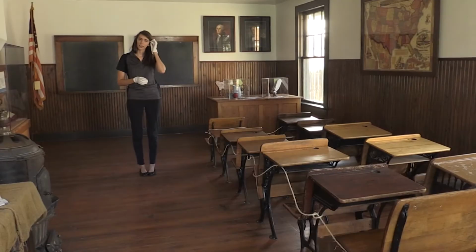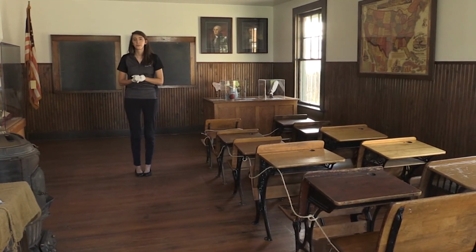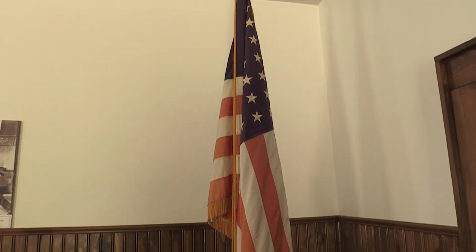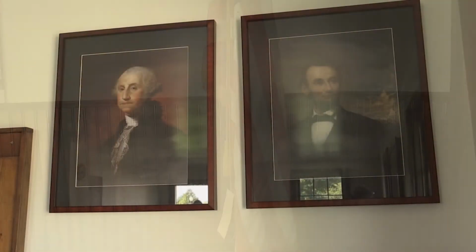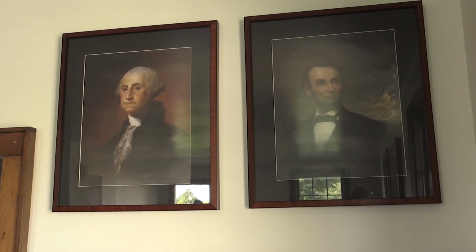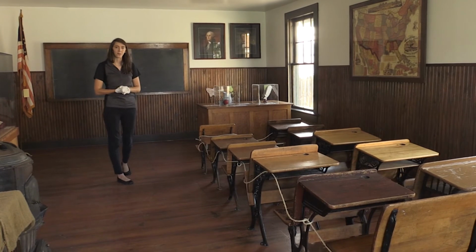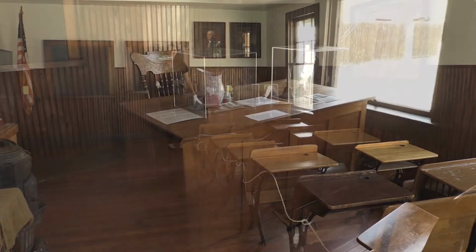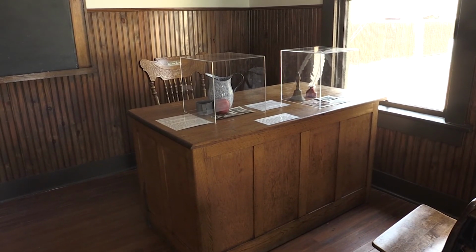So a couple of things that I noticed that are the same, things that you might have in your classroom today, are the American flag. Do you have an American flag in your classroom? We also have pictures of presidents on the back wall, George Washington and Abraham Lincoln. Maybe you have pictures of presidents on your wall as well. Now we also have a teacher's desk. Does your teacher have a desk that she sits at in your classroom? Probably.